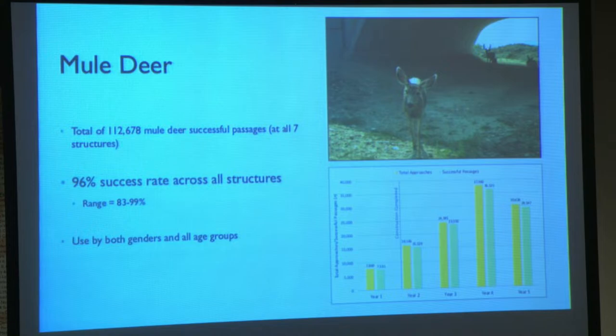So our research team, we had cameras out there, and over a 5-year period, we collected data that showed nearly 113,000 mule deer successful passages under or over the roadway using those 7 crossing structures. So a lot of mule deer activity. And we also documented a 96% success rate. That means the vast majority of deer that approached those structures went through them.